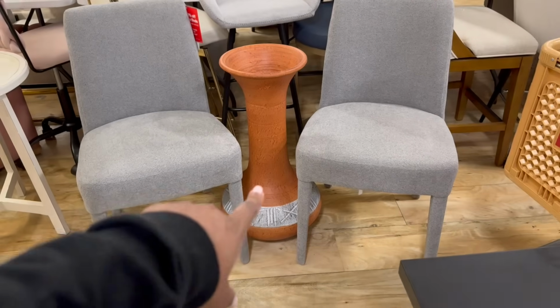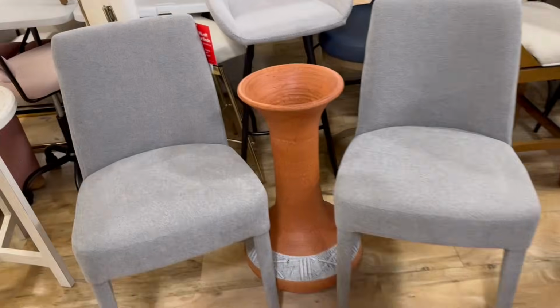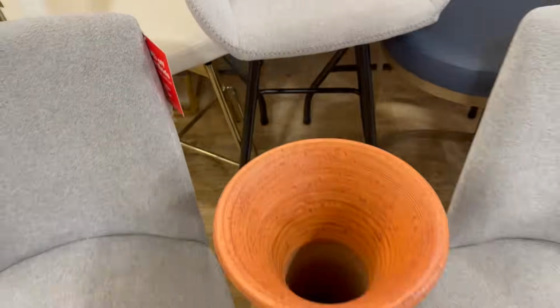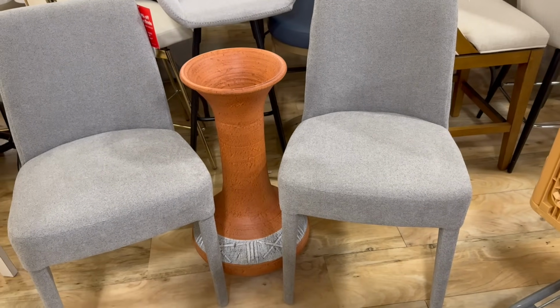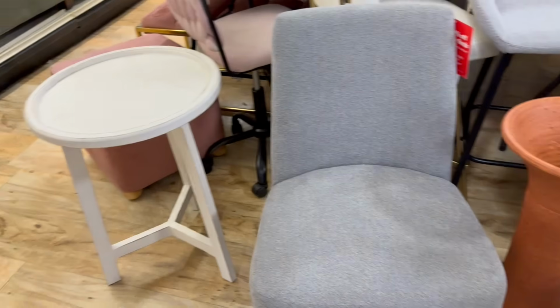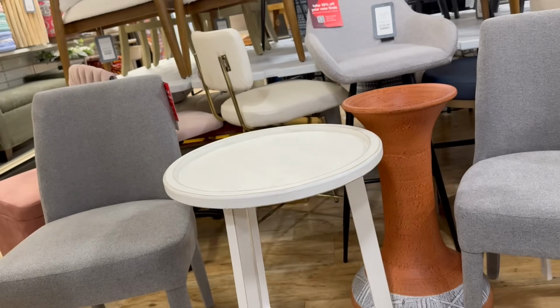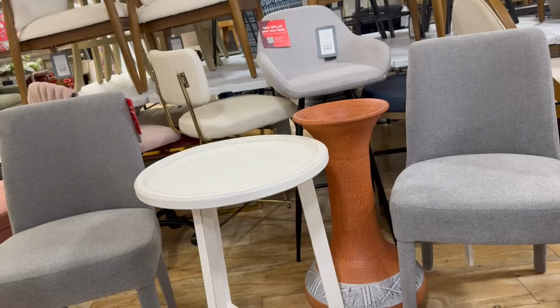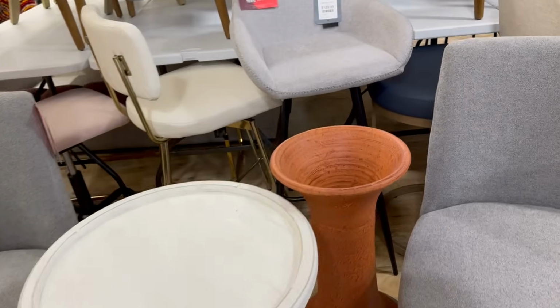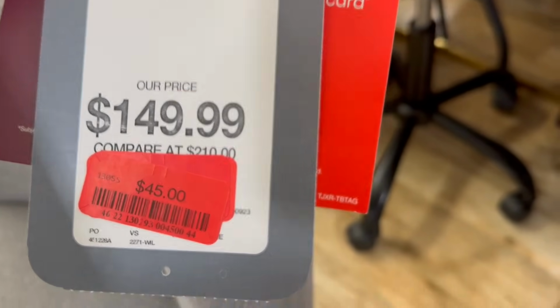Okay, so that is only $40. And the two chairs, are you ready? $45. Now, I got the vase because I was thinking I could put a tabletop on top of it. I got this in black, but that sits higher. It'll probably be more suitable for a table, so you don't hit your thighs on it and break the tabletop. So we're gonna try it out and see. But $45, and it was $150. Compare it to $10. Yeah, we're getting those.